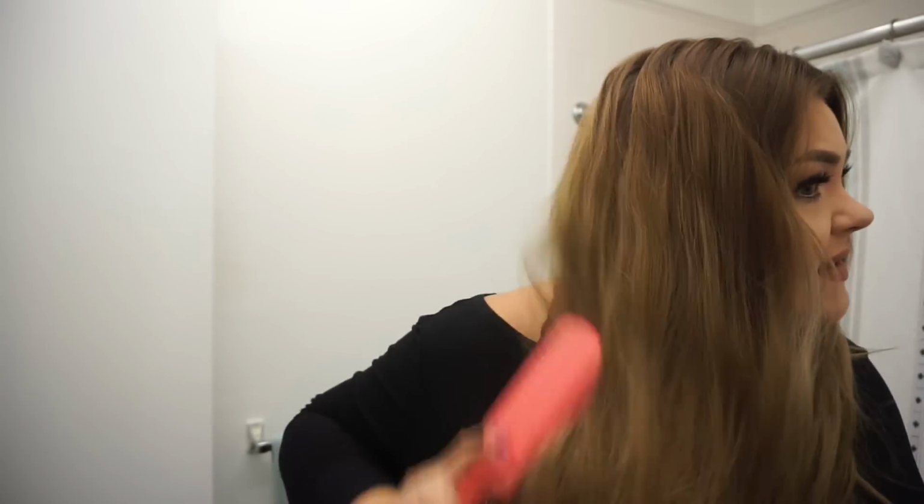So I'm going to do a middle part for this today. Just kind of brush out your hair a bit. I just washed my hair yesterday. I wish it was a little bit more dirty. I feel like this works better with a little bit more dirty hair.